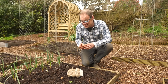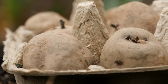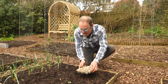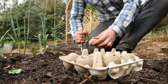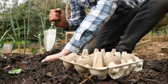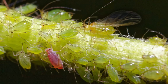Well, these are my potatoes and they've all been sprouted or chitted already. You can see that they've got slightly small shoots, but shoots nonetheless. The soil is nice and warm now. It's not cold to the touch, so it's time to get on and plant them. I'm going to plant them about 18 inches or 45 centimetres apart, and they're going in about 15 centimetres or 6 inches deep and 30 centimetres or a foot distant within the row. And these garlic will help defend them from those aphids.